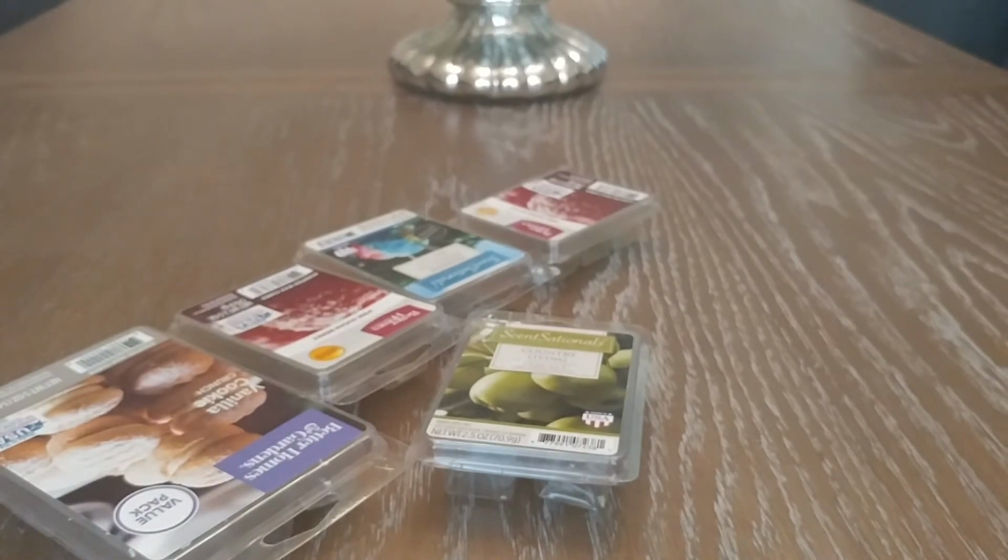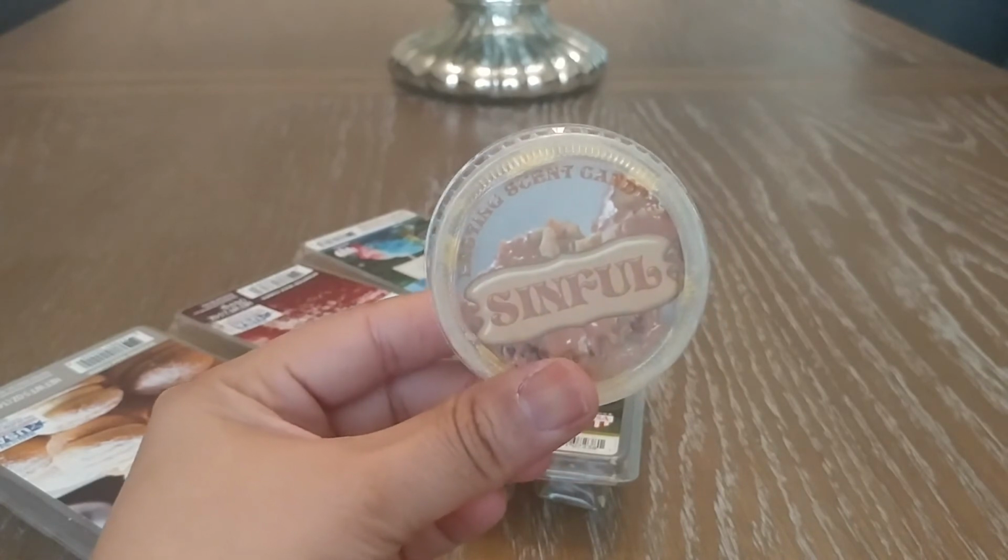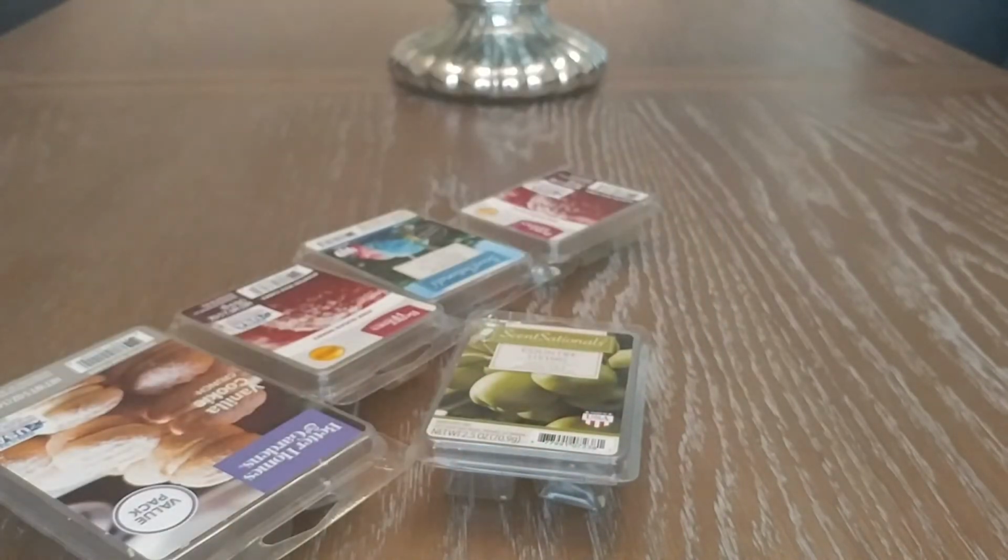I have some Lasting Scent candles. So this first one is Sinful. This is just a really decadent, like, dessert type of scent. There's, like, toffee in here, vanilla, some butter brickle. I think this has shortbread in it, too. I don't remember. Smells amazing.